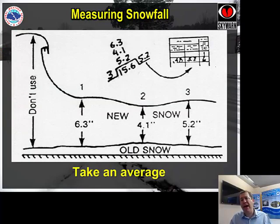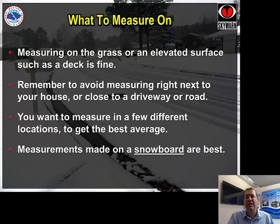What I mean by that is when the plow comes by and there's a big drift of snow at the end of your driveway, don't measure that. If you see obvious drifting, don't measure in those areas. Just put your ruler in a couple level spots and take an average. This is a little exaggeration. You don't have to do long division, but again, just take a couple measurements to get an average.